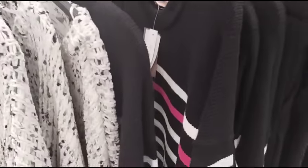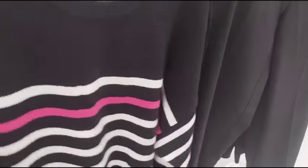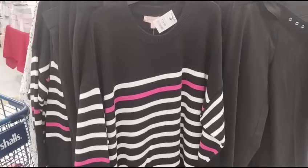All right, I'm going to kick it off in the plus size section. All right, let's do 3X, gorgeous, my favorite colors, black and pink, that's my philosophy, $19.99 for that. That is gorgeous. The quality's there, everything. It's absolutely beautiful. And again, we are in the plus size section right now.